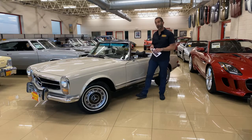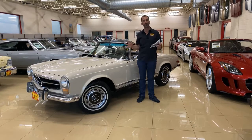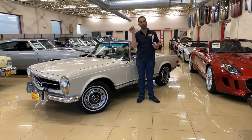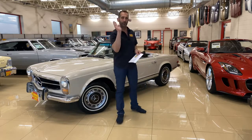Everybody, thanks for joining us on this spectacular 280 SL. And the reason I say that is because this is a two-owner, local two owners that we know both the owners, right? How crazy is that? Sold locally here new, they live right around here still, and it is a beautifully, beautifully restored example of this car.